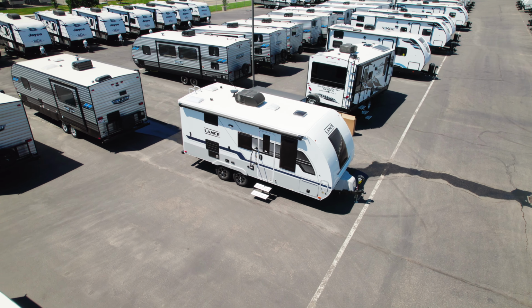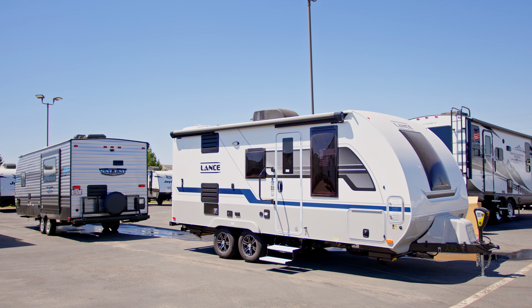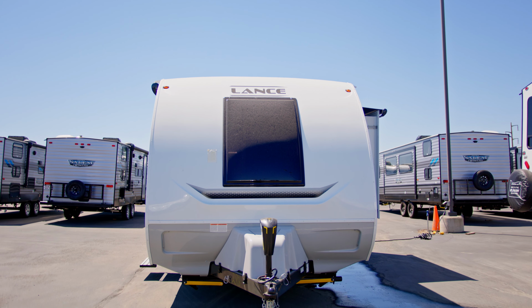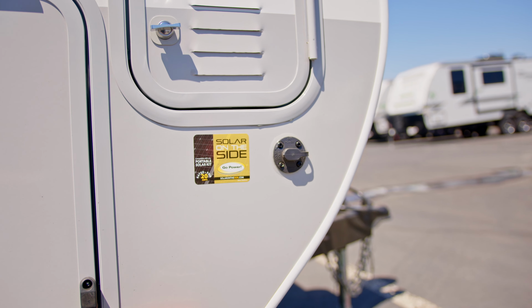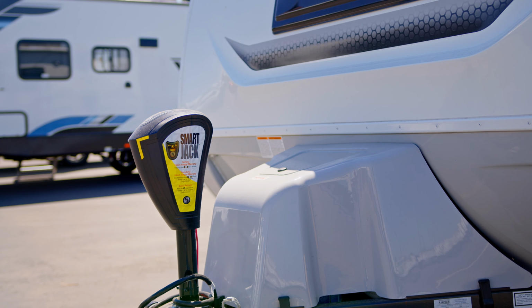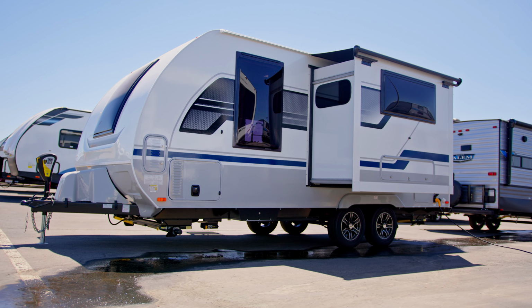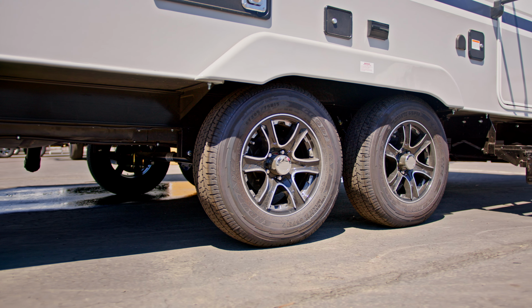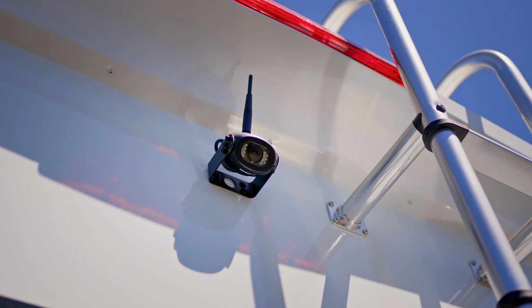Today we're going to be looking at the 2022 Lance 1985. The front of the unit is equipped with a connection for portable solar panels. It has an electric power jack and 3 5-gallon propane tanks with the cover. It has a leaf spring suspension with road armor equalizer, 15-inch endurance Goodyear tires, and an automatic awning that will detect any wind and fold itself away. Comes equipped with a backup camera.